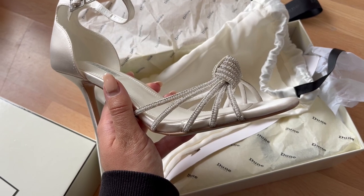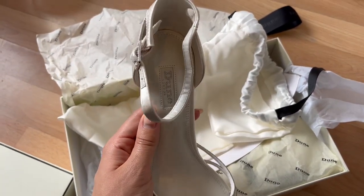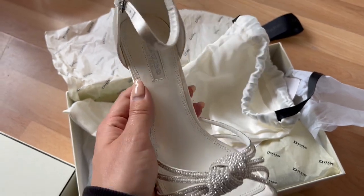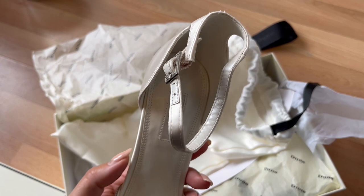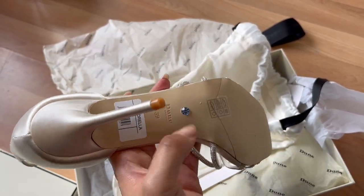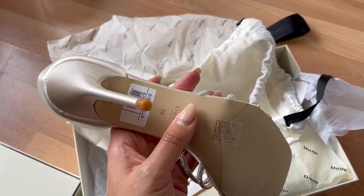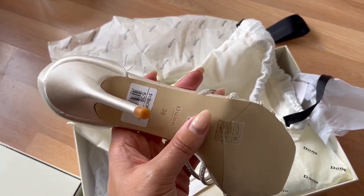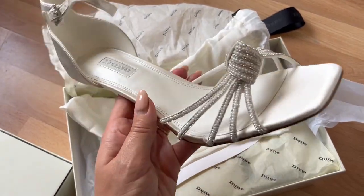Actually, I didn't get them on their website in the end. I got them somewhere else because they were reduced, so I'll link them below in case you're looking. But yeah, they're so nice. The quality is so, so good. Phenomenal. I don't actually know if I've ever bought from them before. And then look, I just noticed they have this little blue diamond thing underneath. It's so cute. That could technically be your something blue, surely. So yeah, I love them.